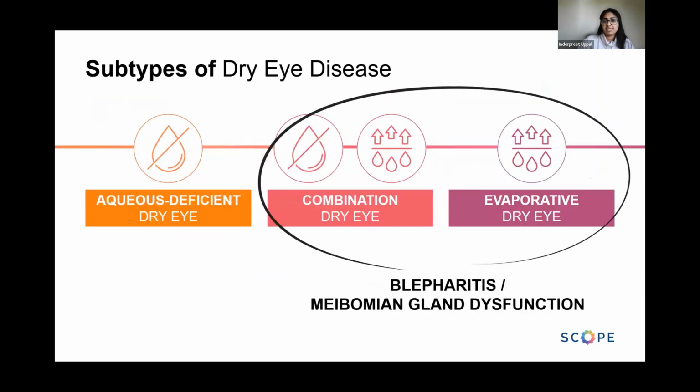But most of dry eye disease is a combination. So it's a combination or evaporative dry eye. It's much less common to have purely aqueous deficient dry eye. It's more a combination or evaporative dry eye. Aqueous deficient is more found in Sjogren's disease. And the combination or evaporative dry eye is more linked with blepharitis and Meibomian gland dysfunction. So blepharitis and MGD are causing factors for your dry eye disease.